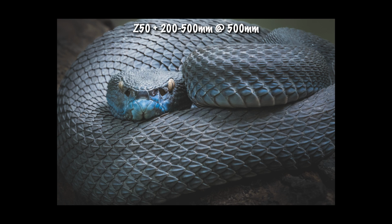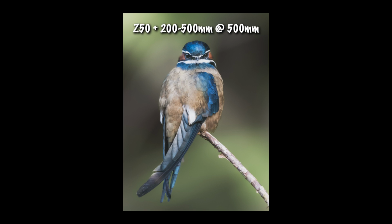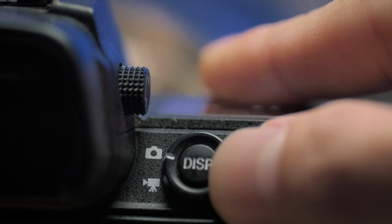Though one of the things I do miss about using a crop sensor body is the reach. So a 500mm on this camera right here is 500mm of course, but paired with a crop sensor camera that gives me a little bit more reach, up to 750mm. And in wildlife photography, I think reach is really important, so that's one of the reasons why I keep my Z50 sticking around.